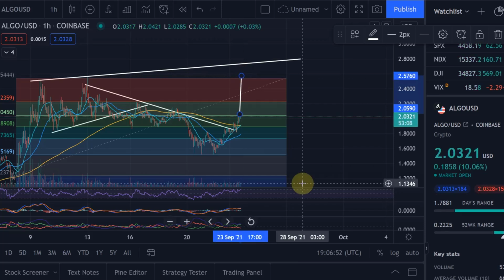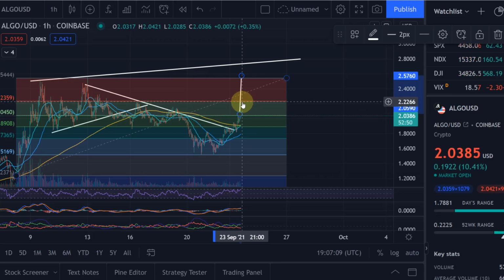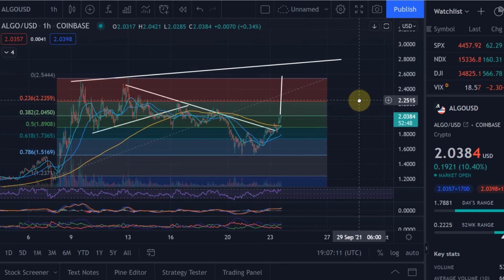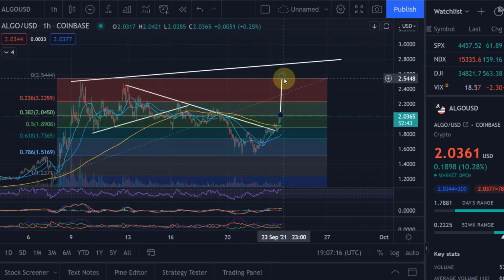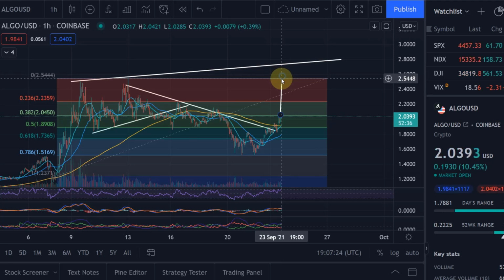So I think when we break that 204 and we potentially retest that successfully, I think it would be a good entry. Of course, no financial advice, but it is something where someone could enter a long position and potentially get an exit either here at the 0.236 Fibonacci retracement level where we found a lot of resistance before, or wait until we get to the 100% here, the 2.50 or something, 2.55 maybe, but I would probably take some profit at 250. That's only my personal view.